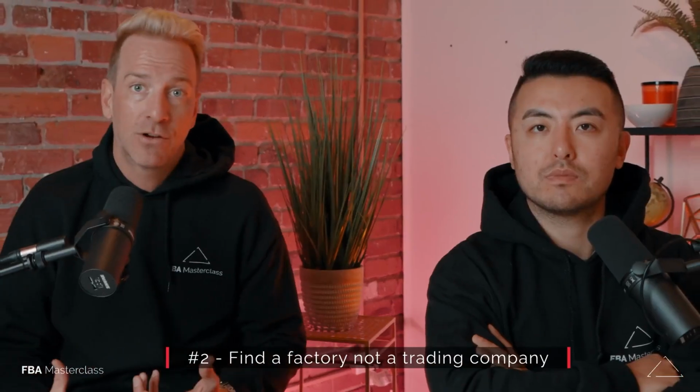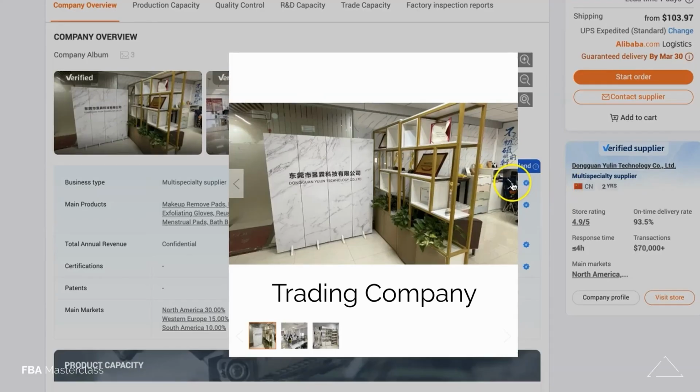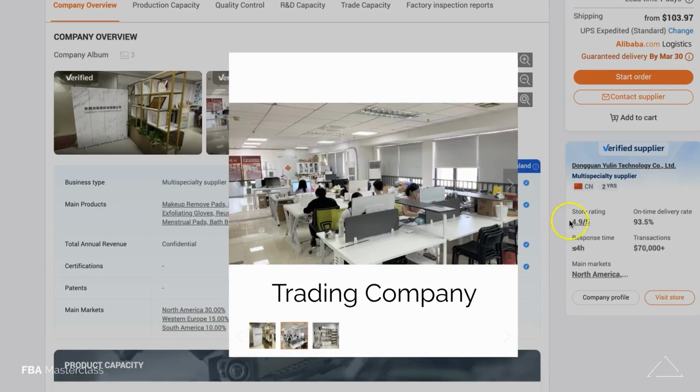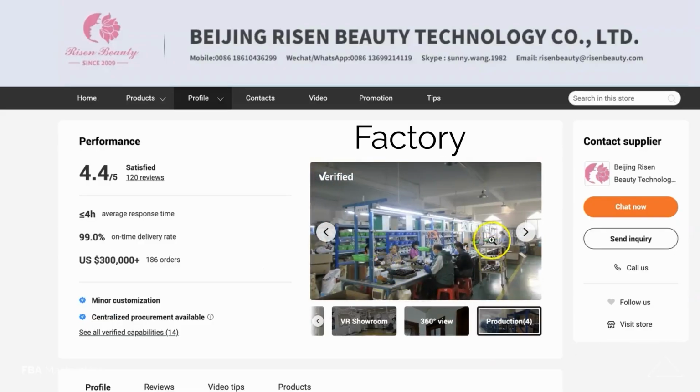Second big issue that we see is there's something called trading companies versus factories. Now, factories are the actual facility with all the equipment that bring all the raw materials together to make and create your product. Trading companies are basically middlemen. They work with other factories, they take their product catalogs, they go onto Alibaba and they sell them to sellers, but they're literally in an office building. They're not actually making the product, and you tend to pay a lot more in terms of markup on that product. So we want to find factories versus actual trading companies.